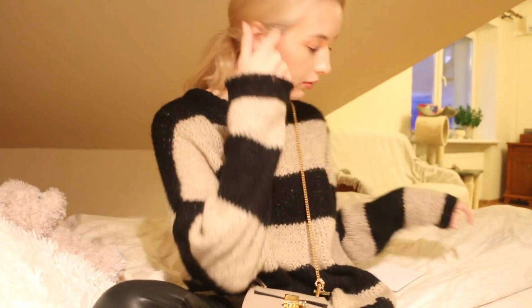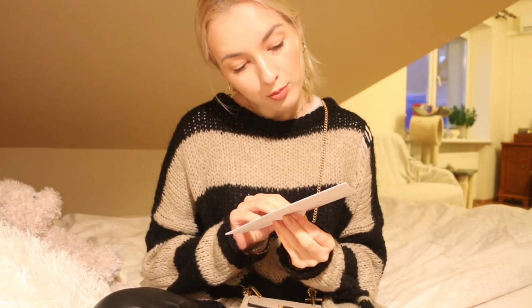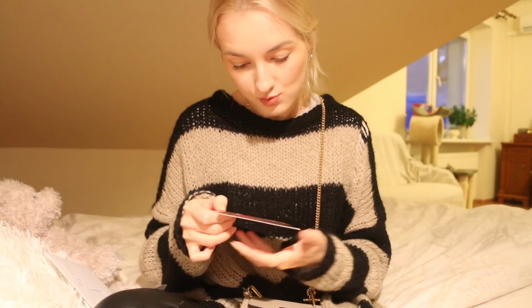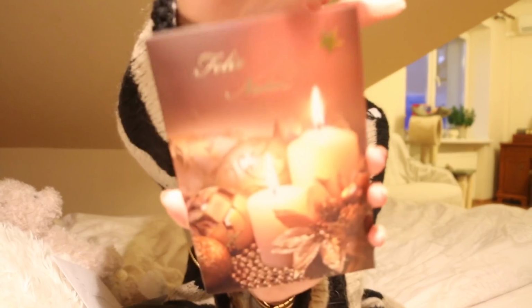By the way, before my auntie comes to pick us up, I'm gonna open this. I got a card from someone from Portugal, Claudia Martins. Let's see. Ooh. It says Feliz Natal. It's a Christmas card, my first Christmas card of the year.